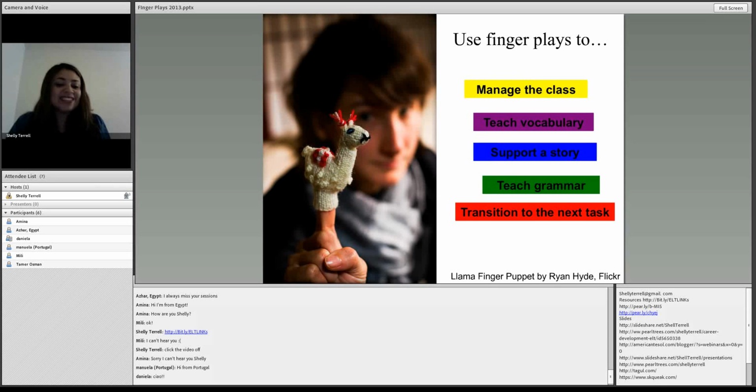You might have to take off my video if the bandwidth is too slow. You can do that by clicking the corner over here, and there should be an X or something.